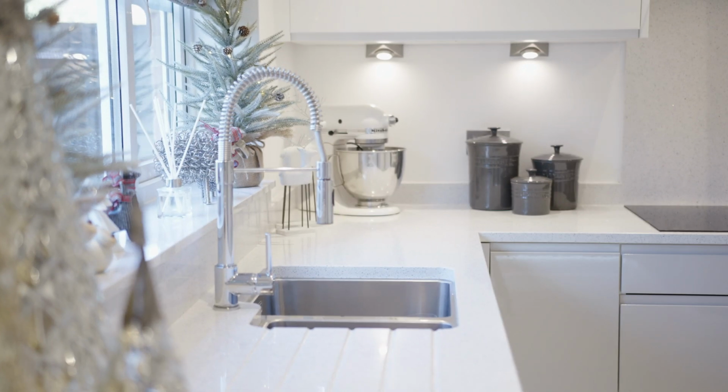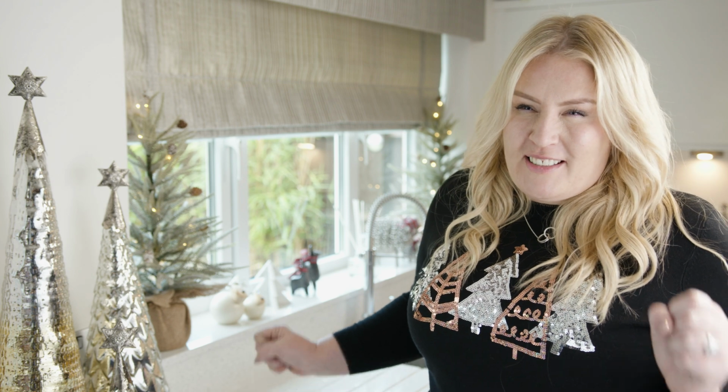My favourite part of the kitchen would have to be the worktops. I absolutely love how sparkly they are, and when the lights are on, they just all glitter. It adds that extra touch of glam to my kitchen.